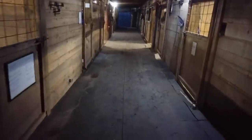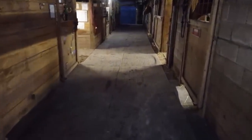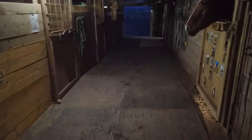I also just wanted to add that today my mom and dad finished doing the matting and the aisleways. Guys, you'll have to let us know what you think. If you remember before, this was just a single mat running all the way down.